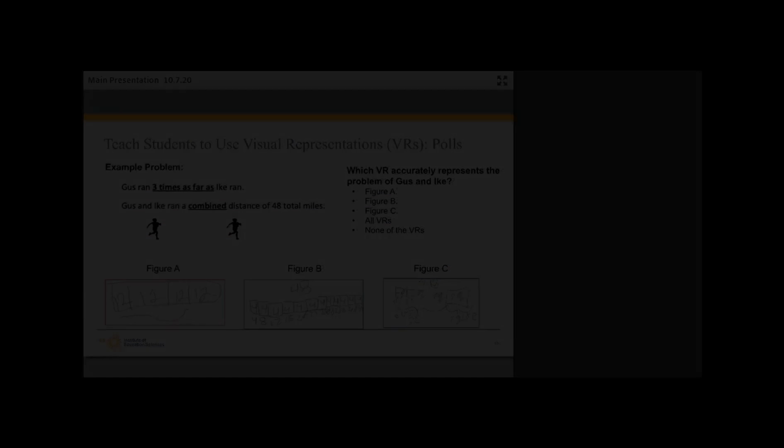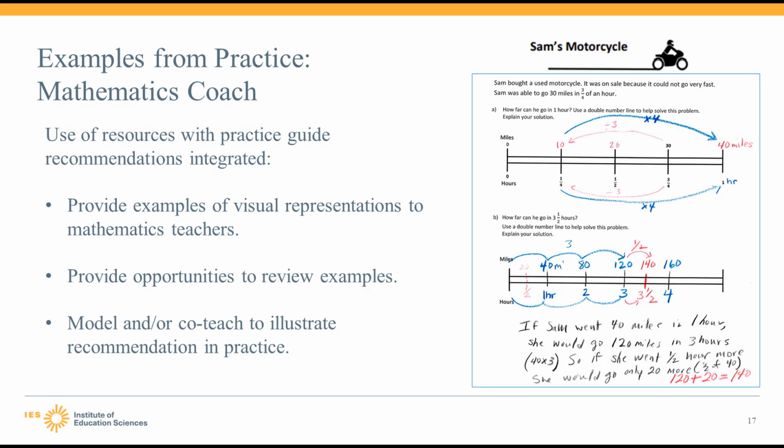Here is another slide that shows another task that includes a visual representation in it, as well as actually worked examples, providing a partial visual representation. This happens to be a double number line, and then you'll see here a solution. So one of the questions that came in from those of you who registered actually asked about how do we translate this to practice with the support of a mathematics coach.